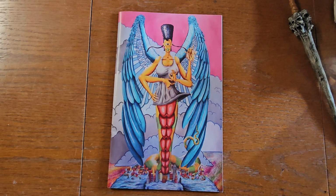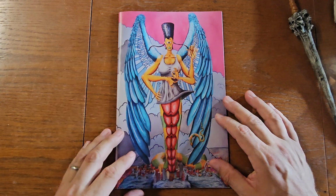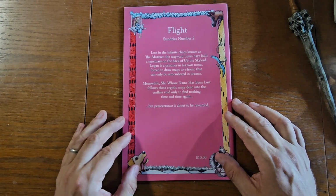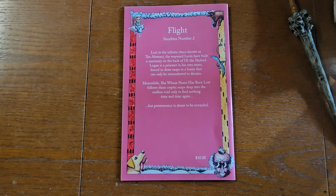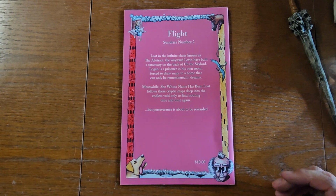So he's one of my favorite artists and creators, and he's got a very distinct style. I went through his Space Bear a few months ago, and it's very different from the Sundries #2 Flight. You can definitely see that Space Bear was done when Chris was a lot younger, and this is a little bit more modern stuff. You can tell that his style has evolved, and his way of looking at things has changed and whatnot.